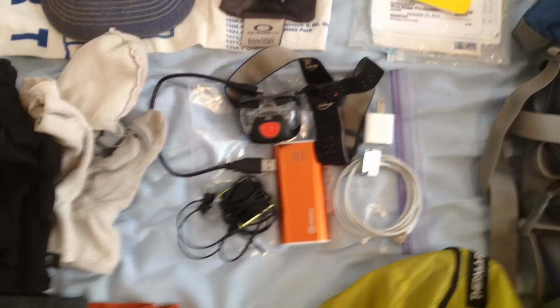A lot of people did, but I did not. Okay, moving on to the clothing. Let's start off with the clothing bag.